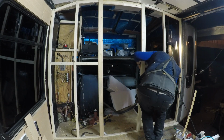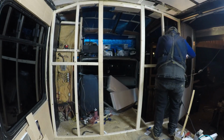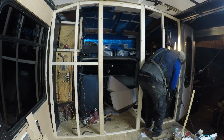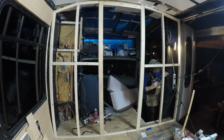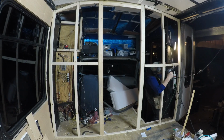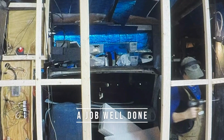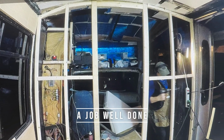I might have to put some additional bracing in for the door assembly setup, because I want to be able to hang the door kind of like a barn door, but I want to do it more invisibly. So it'll be kind of like a combination barn door, pocket door setup. We'll see how it goes.